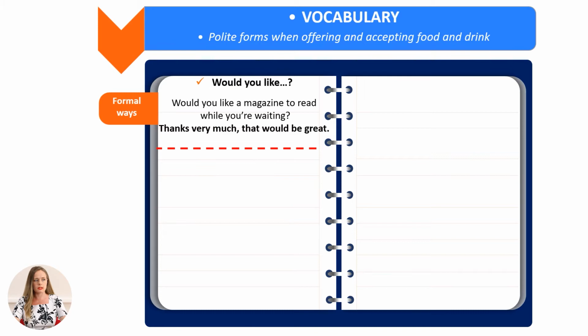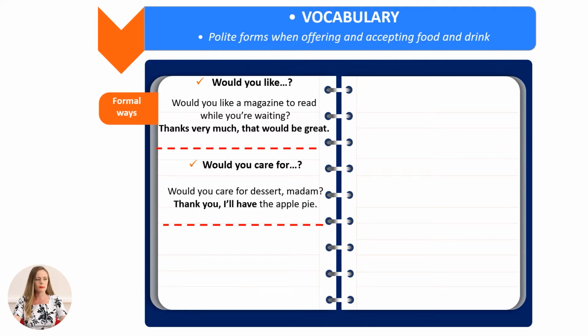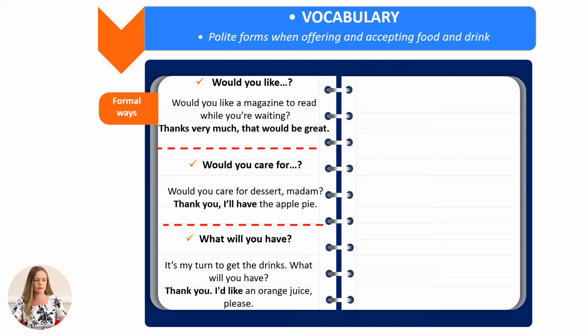Okay, so let's see formal ways of offering and accepting. Would you like a magazine to read while you are waiting? Thanks very much. That would be great. Would you care for? This is a very formal way of asking someone if they would like something. Would you care for dessert, madam? Thank you. I'll have an apple pie.